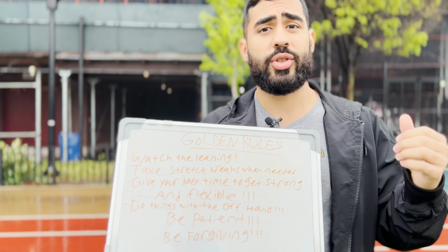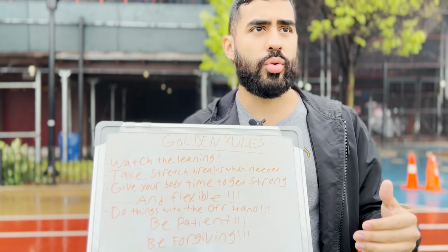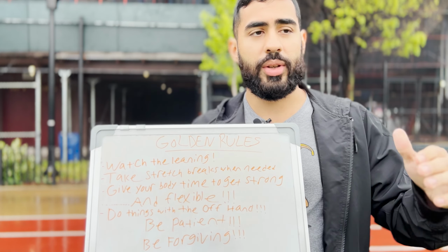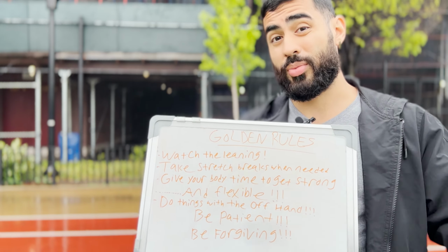Another one is measure your actual strength progress and flexibility progress. A lot of times we say I feel this or I feel that, and a lot of times our feelings betray the objective truth. Are you able to lift more? Are you able to get a little further? Those are important things to note. You know, that's how you measure progress.